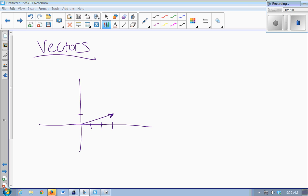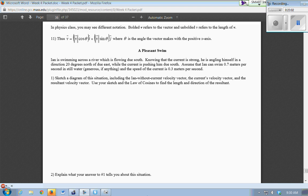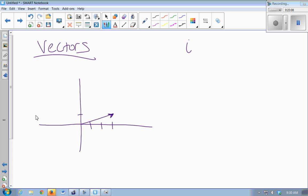I don't think we covered that. I and J represent unit vectors. I is the unit vector in the x direction, so starting at (0, 0) and pointing to (1, 0), that's the vector I. You put a little arrow over a vector to say that it's a vector, not a variable. And then J is the unit vector in the vertical direction.